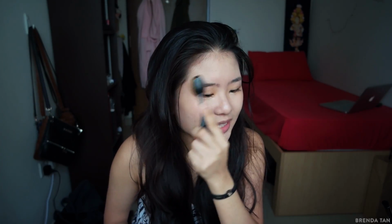I had to put on a very thick base foundation without having actually cleansed my face. And my skin is really sensitive like that, so my skin freaked the F out. It was like, oh my gosh, how could you do this to me?